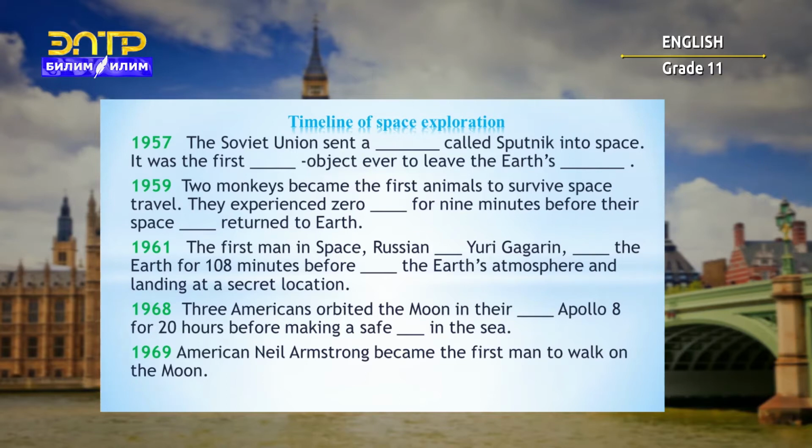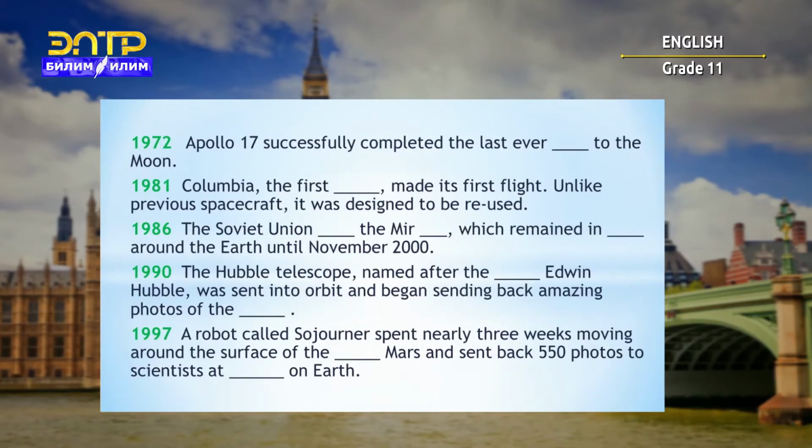1961. The first man in space, Russian Yuri Gagarin, orbited the Earth for 108 minutes before re-entering the Earth's atmosphere and landing in a secret location. 1968. 3 Americans orbited the moon in their spacecraft Apollo 8 for 20 hours before making a safe touchdown in the sea. 1969. American Neil Armstrong became the first man to walk on the moon. 1972. Apollo 17 successfully completed the last ever mission to the moon.